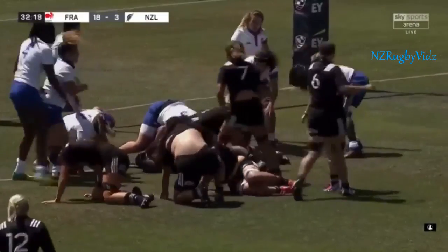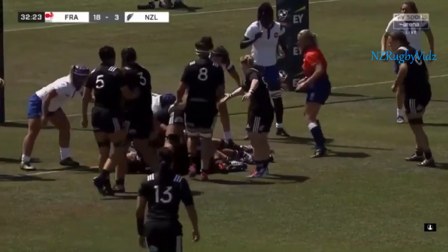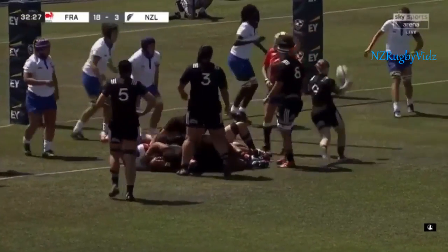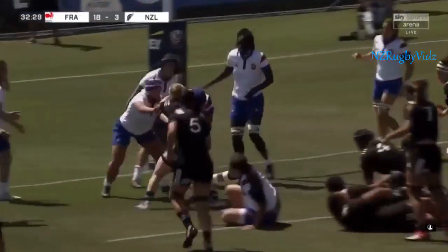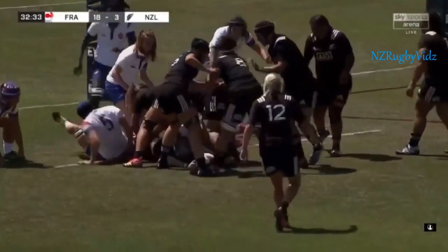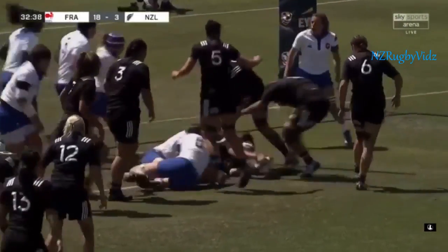Now it looks like someone's over top there. Off your feet. Leave it, White. Leave it. Being told off your feet. That's a penalty. Taking the quick tap by Coxedge. Advantage. And they've got the advantage. Fulani was offside there.